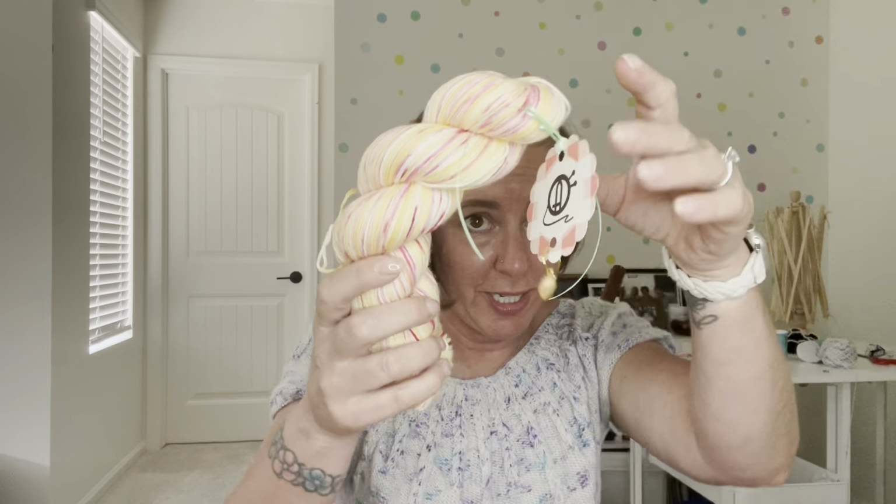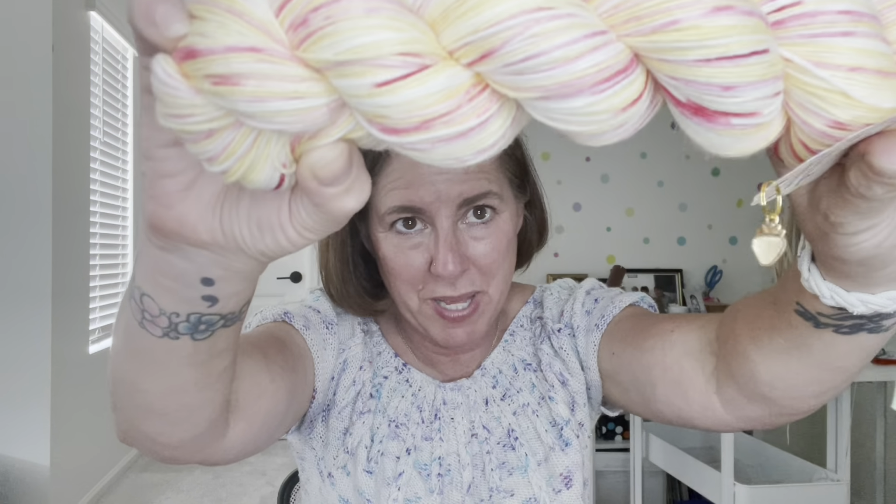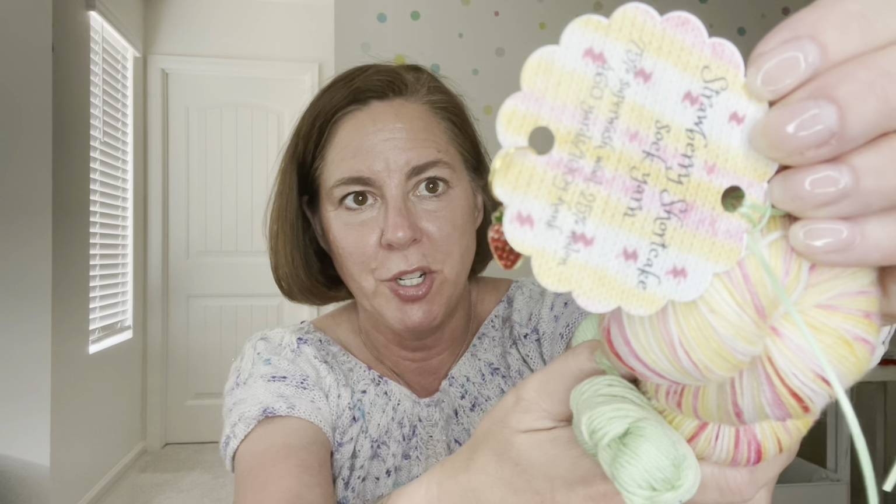Let's see, it says, thank you for subscribing, introducing Strawberry Shortcake. I hope you love it. Oh, I love it. I completely love it. You might think I would call this pink lemonade. It comes with a little strawberry stitch marker. It's pinks and yellows and whites and dark pink, almost red. And then the mini that she gives you this time is this beautiful light green, and it's going to speckle up like a strawberry shortcake. So super cute.